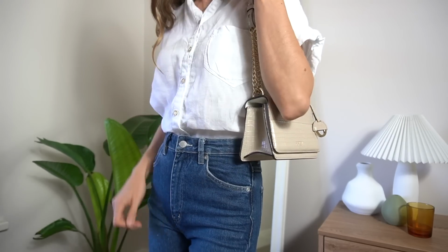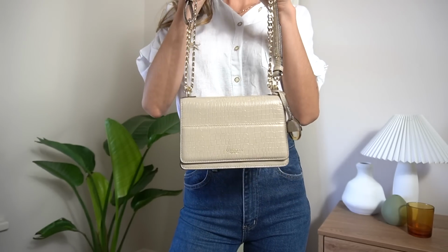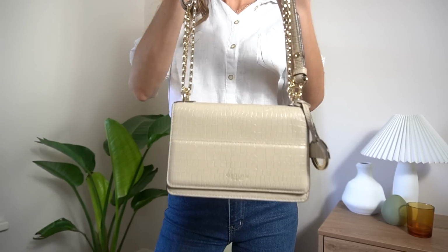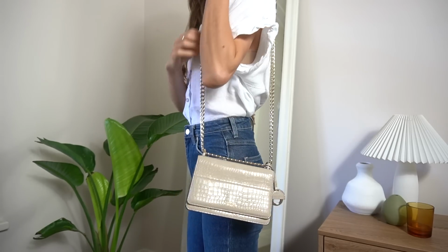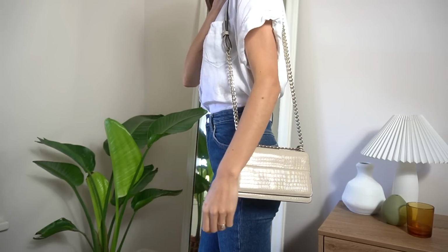The next two accessories were these two gorgeous bags. Both of them are chain bags, and they can be worn like this on your shoulder, or they can be worn longer as well, so you can pop them over the side or crossbody. When I was buying these secondhand, I made sure to ask the people who were selling them if the chains could get pulled through. That was really important so that I could have that versatility of wearing it two different ways.